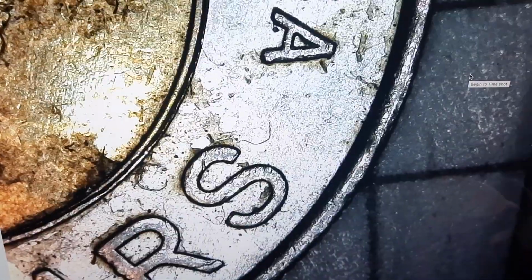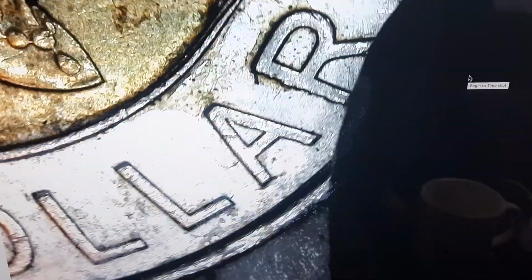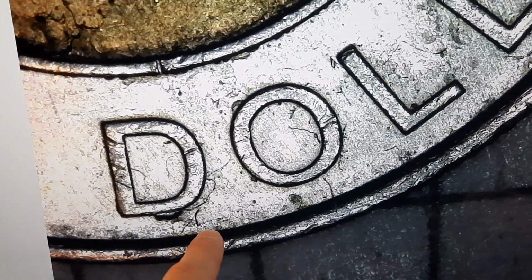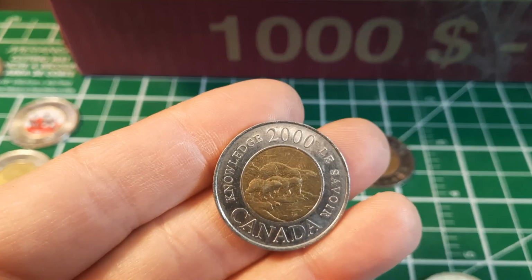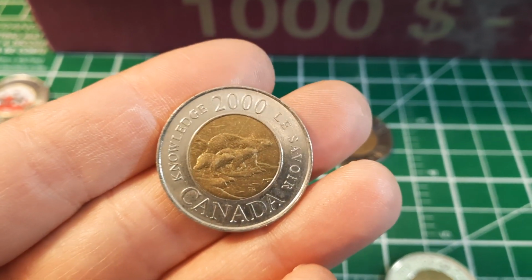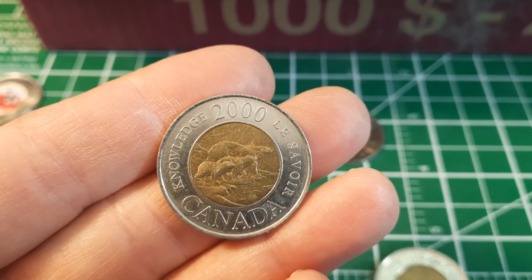I'm checking another 2000 here. When I flip it over, we don't see the pedestal S that we found before, but if I rotate it around, check it out. We've got the pedestal D. There is that die chip at the base of that D. We found 2 of the 3 varieties you can find with die chips. The other one is the pedestal 0. If we found that in this same hunt, that would be really incredible, but that's really cool.